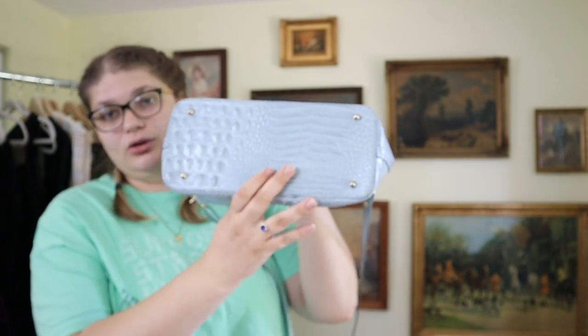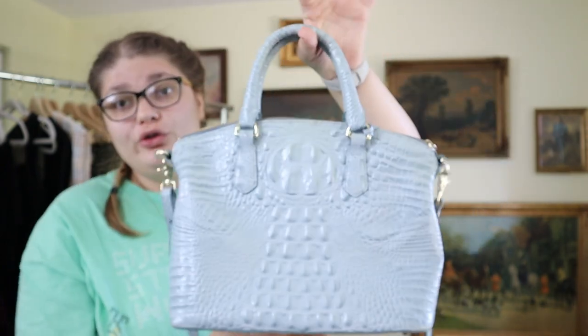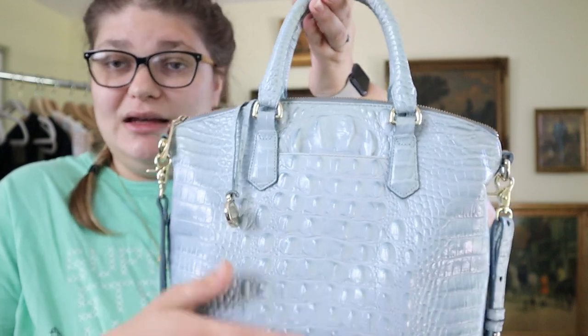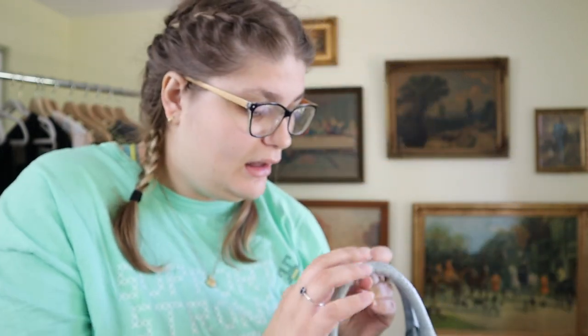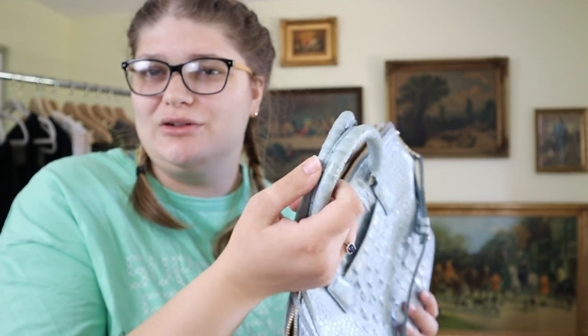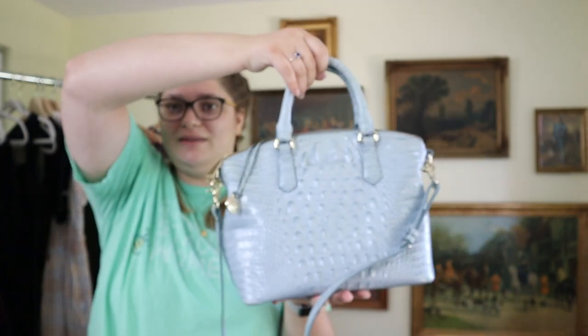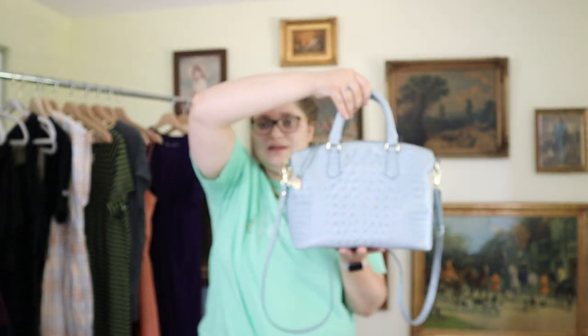It also has the little gold feet here on the bottom. So hopefully for this bag, I can resell it around $150. That's what I'm hoping for. It's in great condition. There's just a little bit of wear or discoloration to the handles, but I don't even know if you can see it on camera. It's quite subtle and it is in great condition.